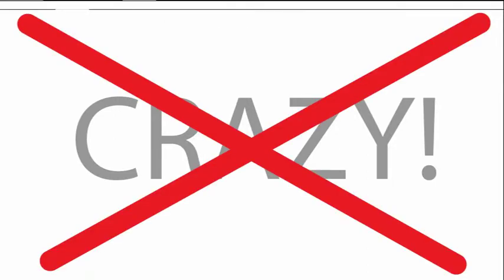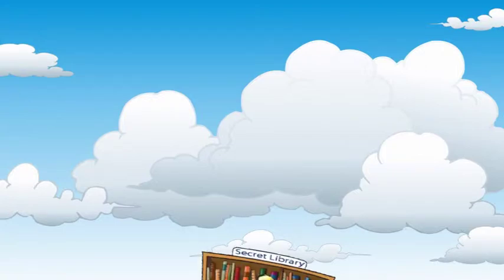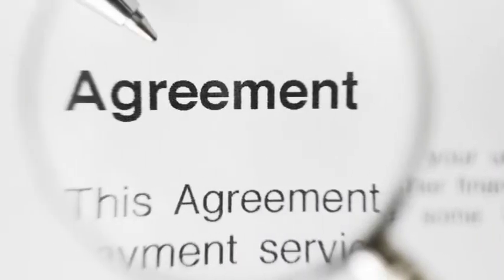But what law firm would allow you access to their legal templates? That's just crazy, right? Wrong. As a Legal Hotline member, you get access to our secret library, which is basically a document library located in the cloud which gives you access from your web browser. Use one of our documents as your starting point, follow the instructions, and most of the work is done.